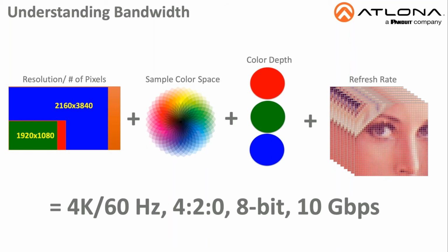When you consider all these pieces together, what you get is a statement about your video signal, which is read like this: 4K at 60 Hertz, 420 chroma subsampling with 8-bit color depth requires 10 gigabits of bandwidth. That's a signal right there that we've seen over the past 4 or 5 years associated with 4K.